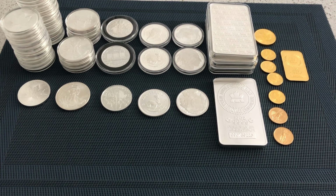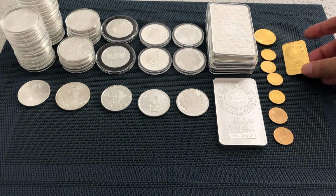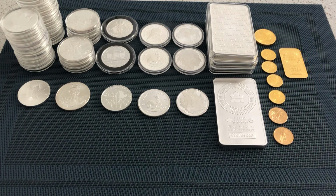And then when it comes to bars, I think this will be the one and only bar that I ever buy, because I think the coins are just more liquid, but we'll see, and we'll see if I get any suggestions.